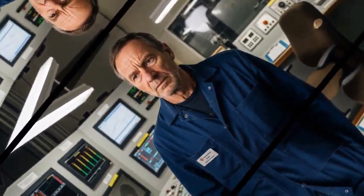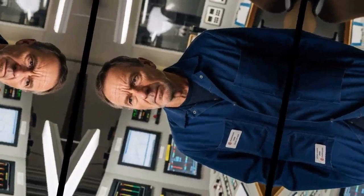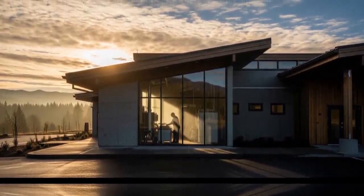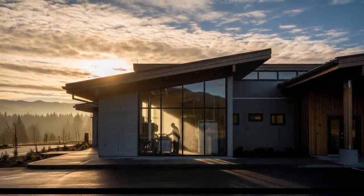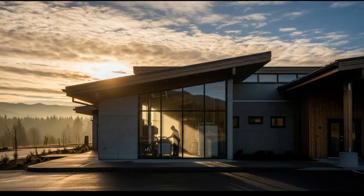I arrived at the crematorium at 6 a.m. Dale was already there. We prepared the retort, preheated it, everything by the book. At 7 a.m., with the sun just coming up, we tried again. I activated the burners, watched through the viewing port. The flames ignited, bright, hot, orange.